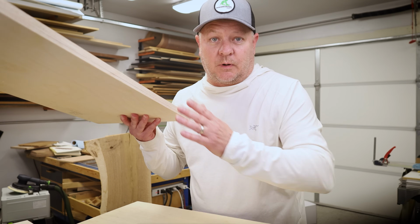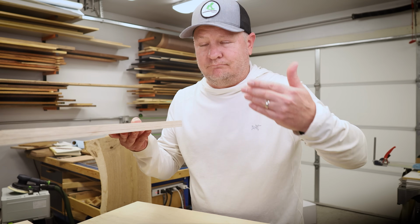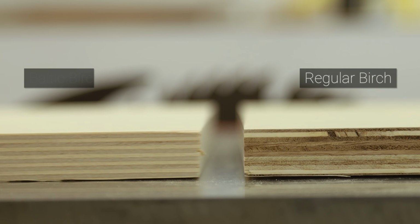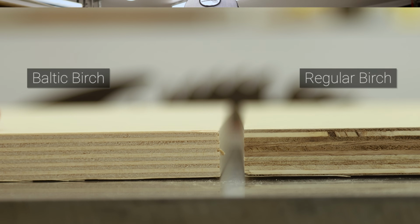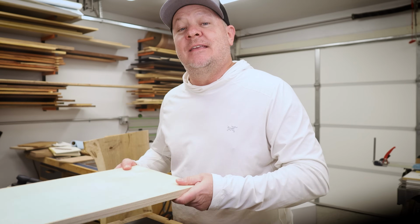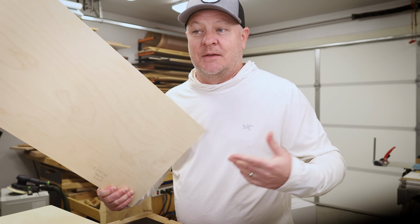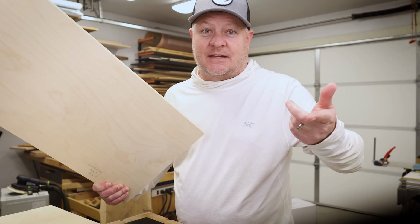is good old Baltic Birch, which I'm assuming you've heard of, if you're a woodworker watching this channel. Every single layer in this is solid birch. I know we all wish that all birch ply could be like Baltic Birch because it just feels like solid wood in your hands, but it's pricey, you know? And it has a couple of quirks.